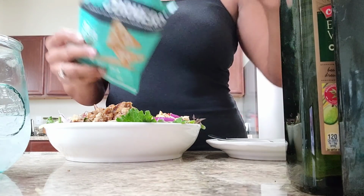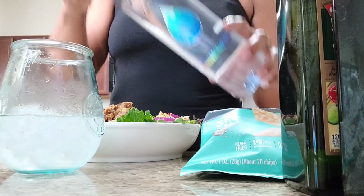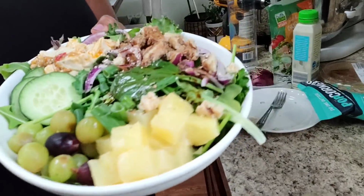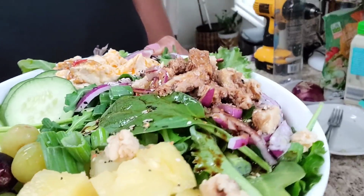I'm gonna have these pop chips. Let's see how much weight we can get down before August. I got my water, my alkaline water. I'm about to drink this bottle. This will be my second one for today. And yeah, here is my salad, girl. This is what I'm eating. This should be pretty good. I should be full out of this for sure.